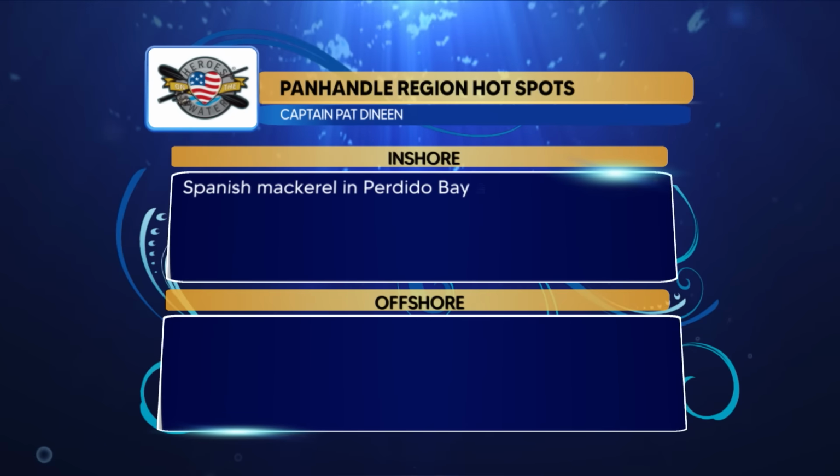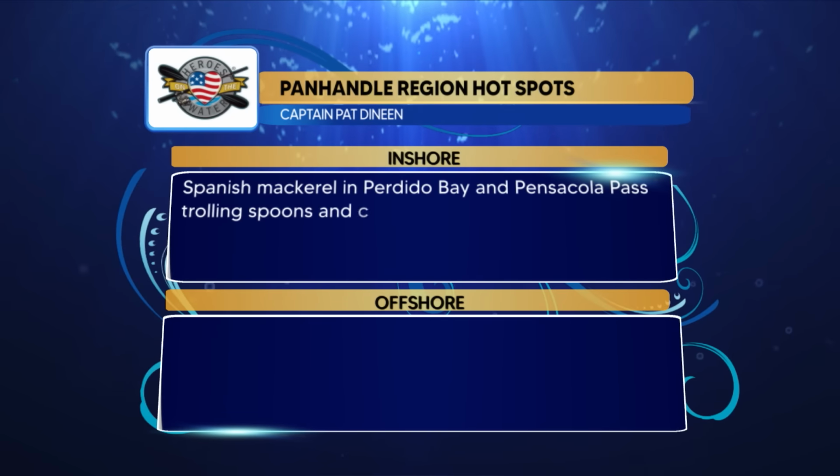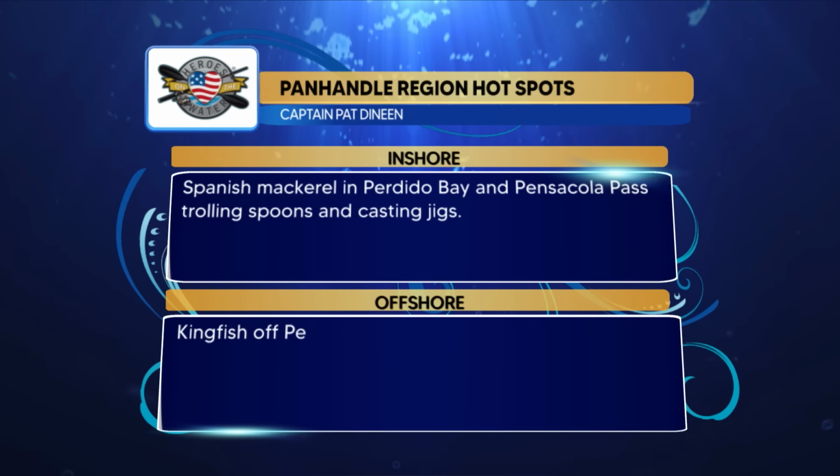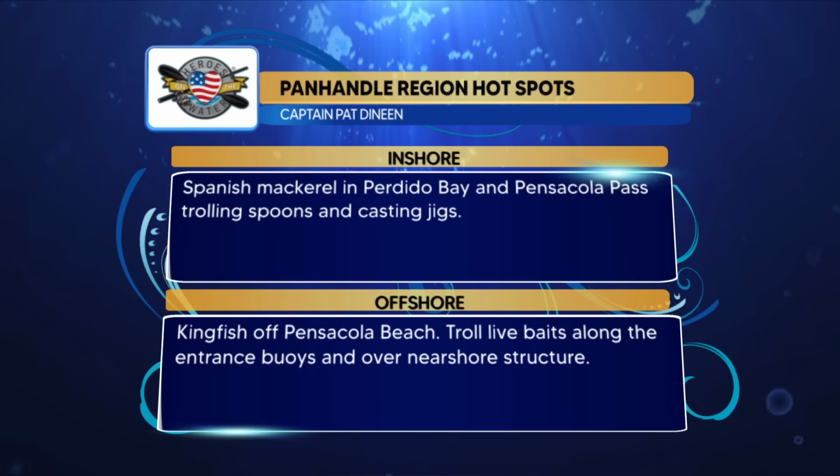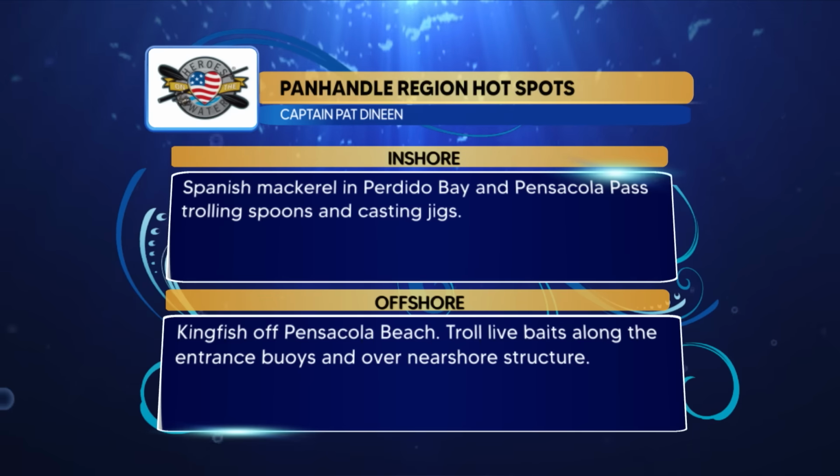Inshore, Spanish mackerel in Perdido Bay and Pensacola Pass, trolling spoons and casting jigs. And then offshore, kingfish off of Pensacola Beach, trolling live baits along the entrance buoys over the nearshore structures.